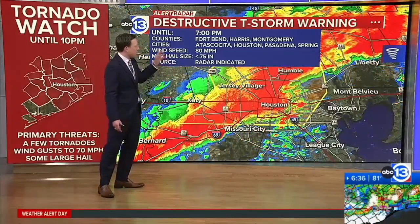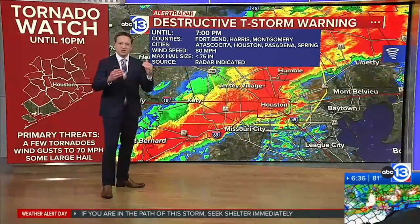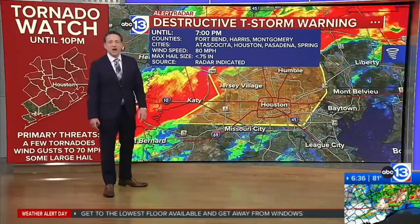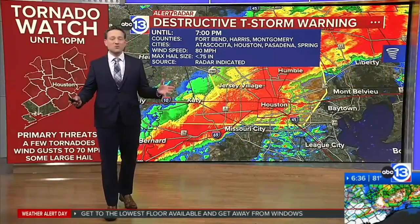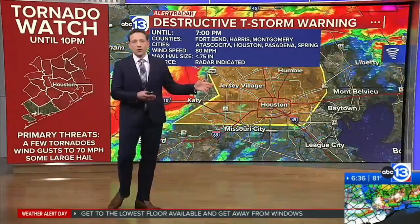We're probably going to see a new warning get issued downstream because I think they may have underestimated the wind speed just a little bit. It's almost 6:30 and the storms have already cleared through most of the warned part. But that's what happens when you have winds that are moving at that incredible speed. That means the storms are moving along at that same speed.